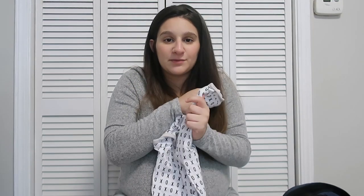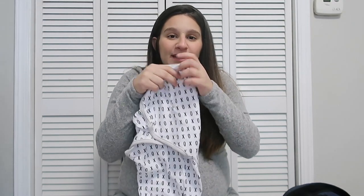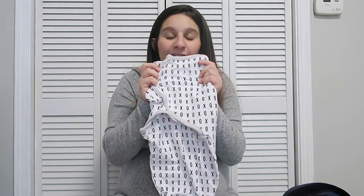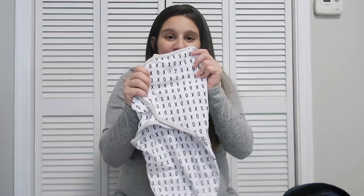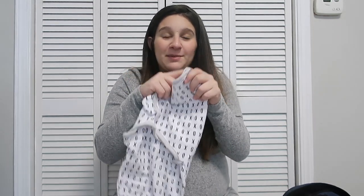I just used the regular hospital blankets that they supply at the hospital, which I'll probably use again, but just in case, this is really nice to have to just wrap around them really securely, and who knows, baby might like it way more than the regular hospital blankets. So this is just a Swaddle Me swaddle. Again, this is something that I hauled in my first baby haul that I did.